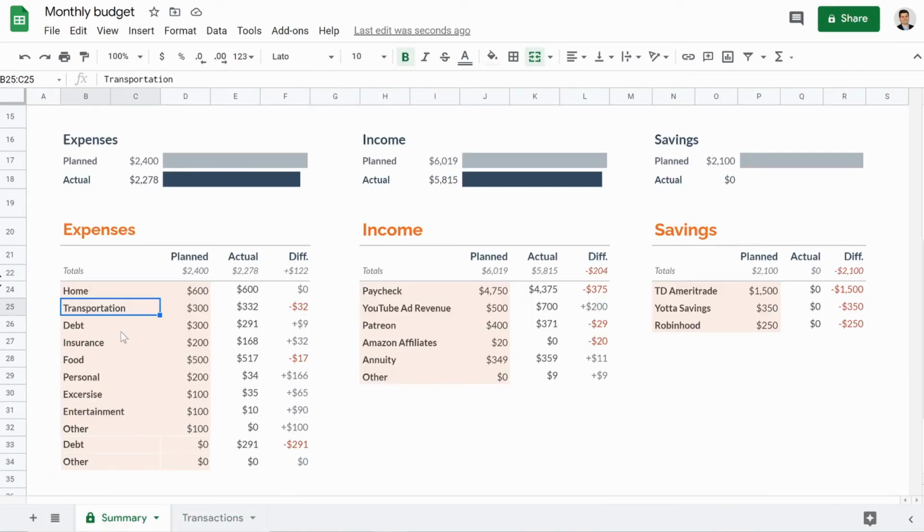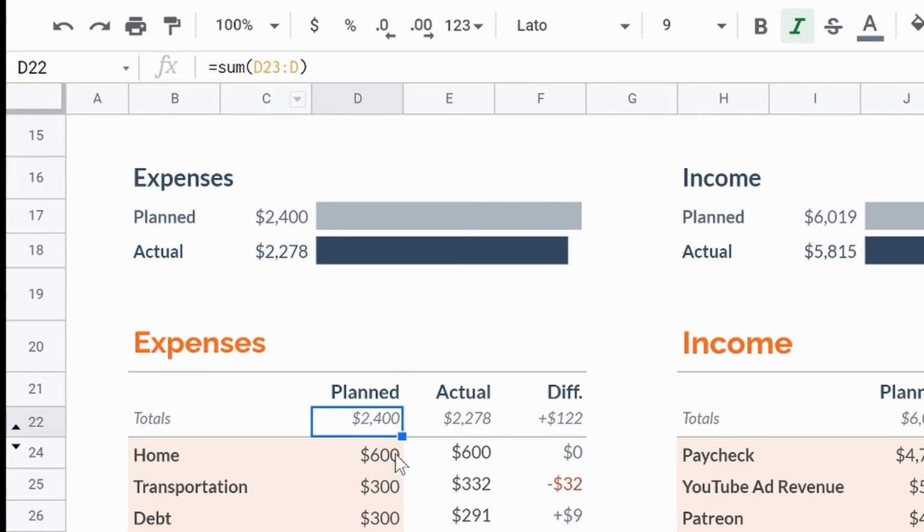If we jump back to summary, you can see all this is starting to fill out nicely. And what is really nice is I don't have to worry about fixing expenses or income. These fields should be correct. Just double check. Again, your plan is just pulling from everything you put here. So that's already filled out for you. That's just summing all of that.